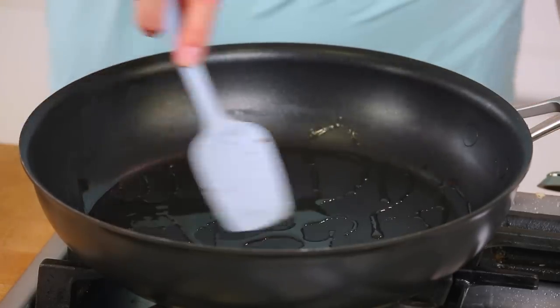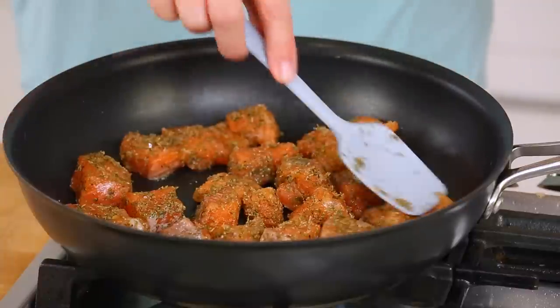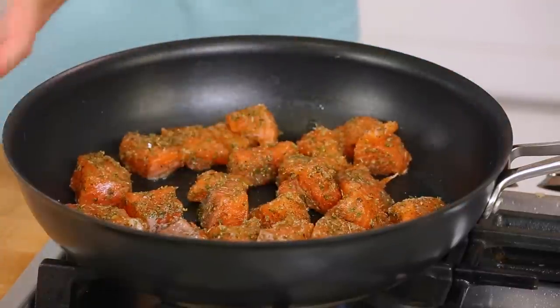Just as soon as that oil is nice and hot, I'm gonna go ahead and add my salmon to the pan in a single layer. It's really important that you don't overcrowd your pan, so if you have to do this in batches, definitely do that, because you want your salmon to have a little bit of space. That's how it's going to get nice and crispy on all the different sides.